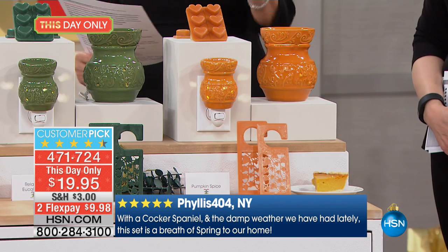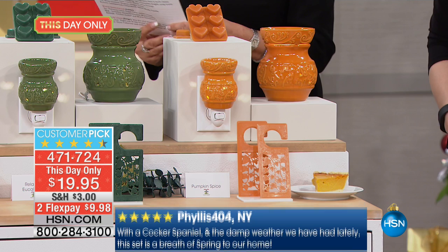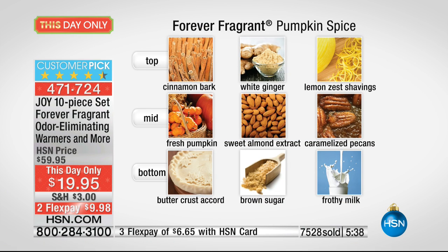So here, pumpkin spice, the number one scent in America. And we have Thanksgiving coming up. This is fabulous. So it is top notes, listen to this, everybody: cinnamon bark, white ginger, lemon zest shavings. Mid notes, listen to this, Shannon: fresh pumpkin, sweet almond extract, caramelized pecans. Bottom notes of butter crust accord, brown sugar, and frothed milk.